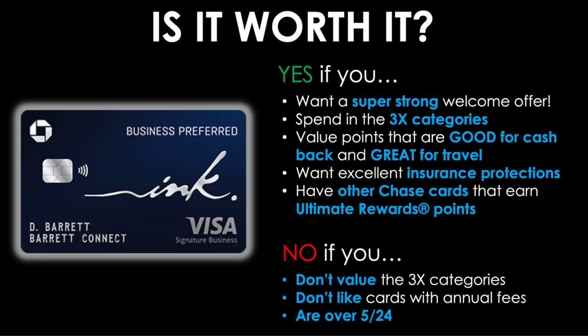Having mentioned that, you still may want to avoid this card if you don't value the 3X categories, if you don't like cards with annual fees, and if you're over 5/24. I'm currently over 5/24 right now, so I will not be going for my second Chase Ink Business Preferred card right now, but if I were under 5/24, you bet I'd be going after this offer. Always put financial responsibility first though. Don't spend more than you normally would otherwise.